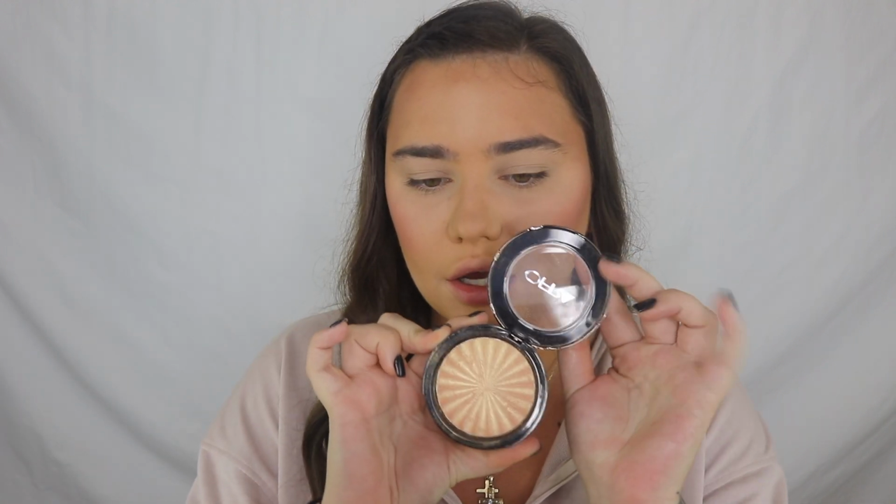And for highlight, I'm going to grab my Ofra Cosmetics highlighter in Rodeo Drive. I freaking love this one. Oh my god, it's so pretty. And I'm just going to take that on my Anastasia Beverly Hills A23 brush.